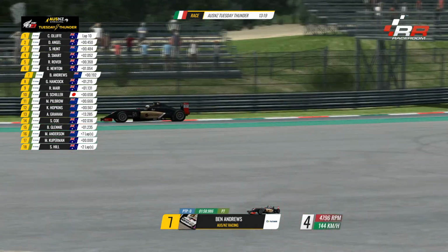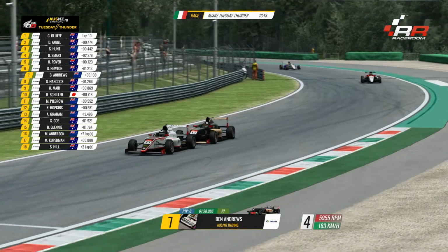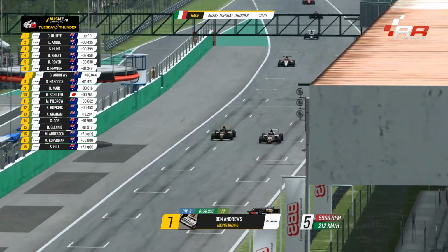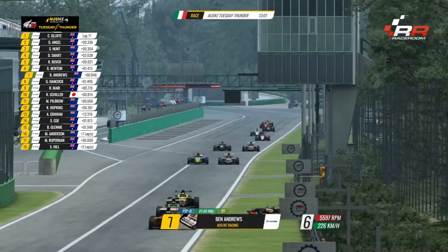The Parabolica again. Let's see if Clint or Shards pull into the pit on this lap. Oh, they keep going. I wonder if they have been fuel saving for the start of this race. 13 minutes to go. Could be very interesting.